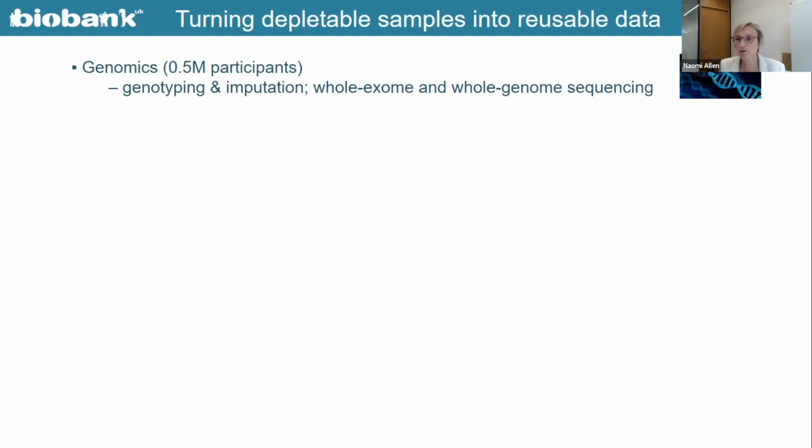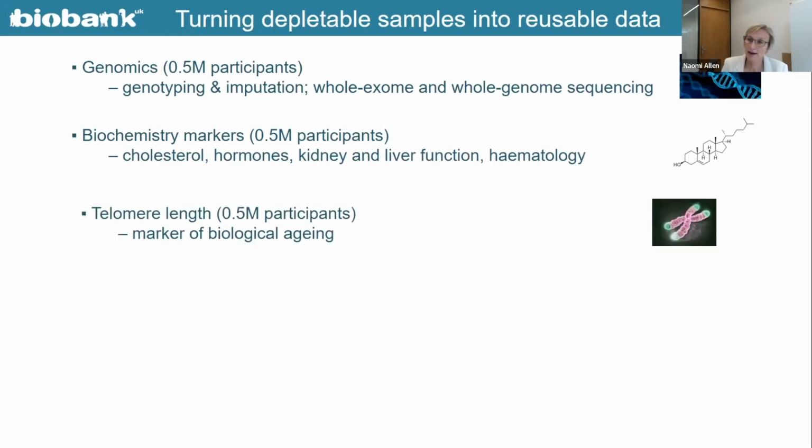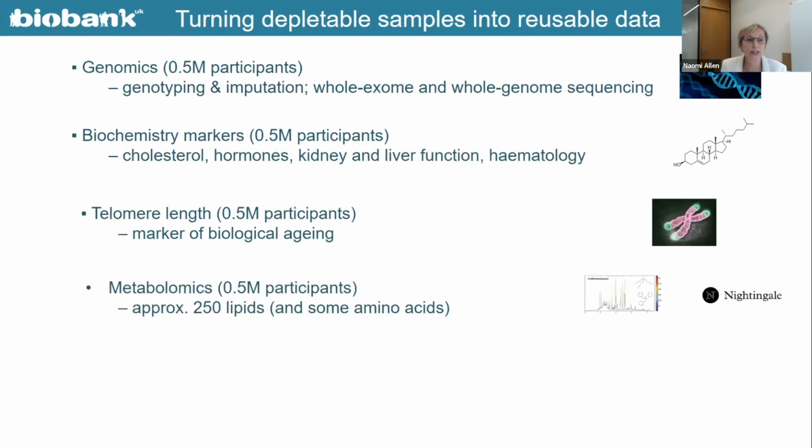So as I've said, we've got very detailed genomic data collected for all 500,000 participants. We have a wide range of biochemistry markers, measuring things that researchers are really interested in for a range of diseases, such as cholesterol, sex hormones, markers of kidney and liver function, full blood count, and so on. We have telomere length available on all the cohort, which is a marker of biological aging. We're currently undertaking metabolomic assays, so measuring circulating levels of metabolites, which is mainly circulating lipids, in the full cohort.